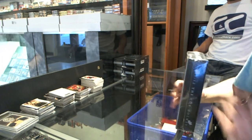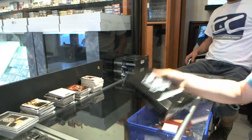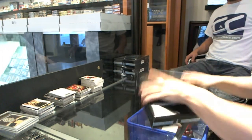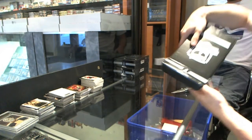Finishing off CNC number 21078 with the 3 tins of 11-12 Upper Deck The Cup. First half is the case. Second half obviously coming in the second half of said switch.